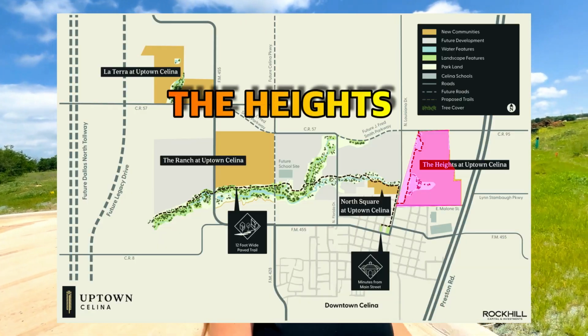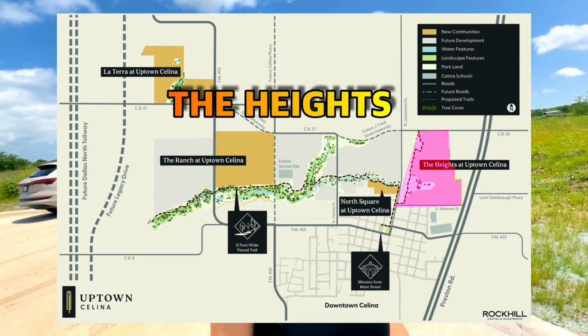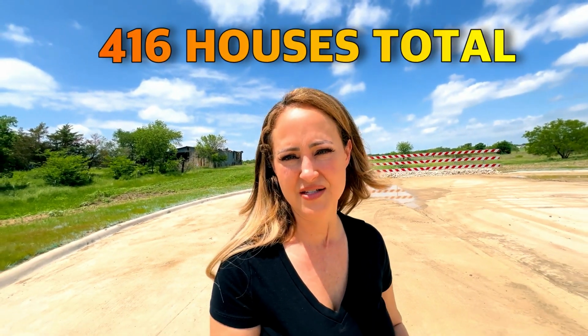So then we have the Heights, and they're not selling yet either, but this is also going to be a great neighborhood for anyone that wants the convenience of walking to downtown. They're gonna have paired homes, the single family attached, and they're gonna be bigger lots since there's 2 on 1, so they're 80 foot lots, but then they also have 35, 45, and 50 foot lots. There's going to be about 416 houses of all different sizes in this specific community.